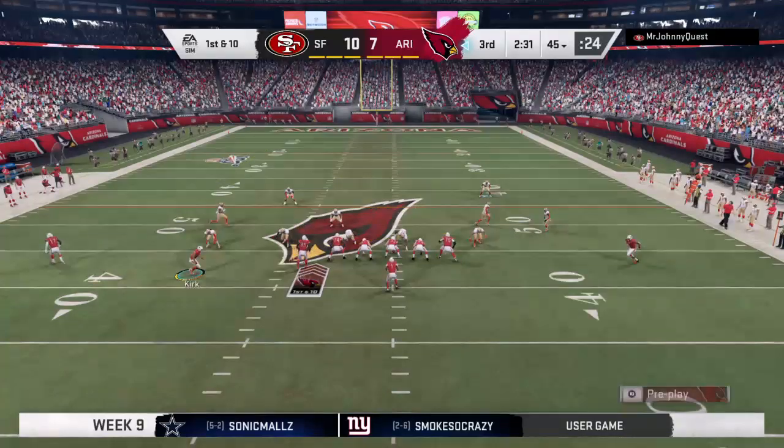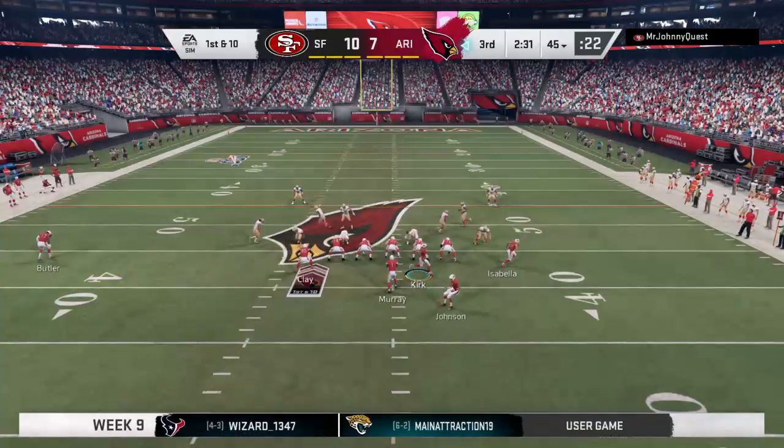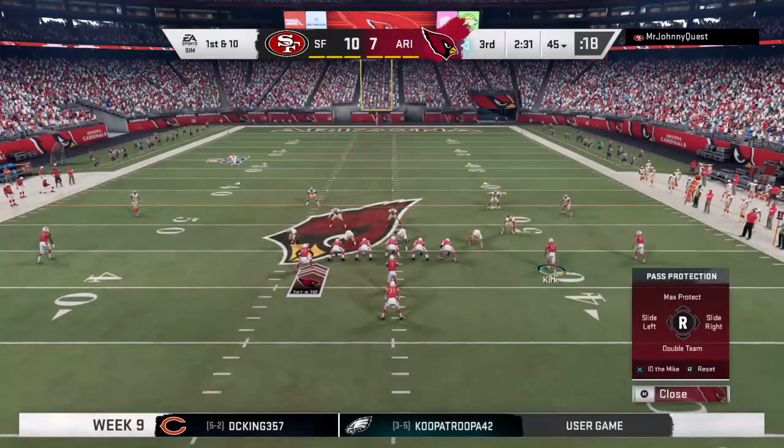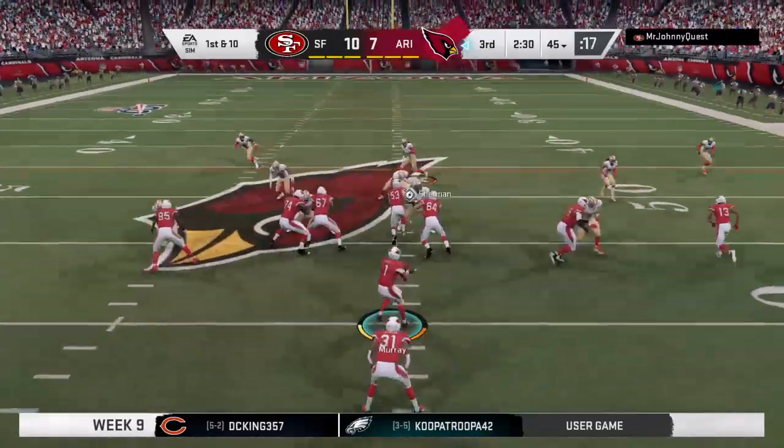Let's go! Come on! Right there, 54, right there, 54 Mike.